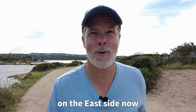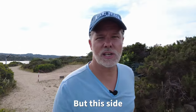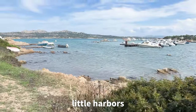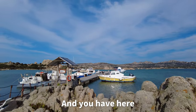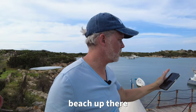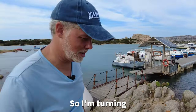Well, I'm on the east side now, and the wind has picked up, and some clouds came over, so I can't really fly the drone. But this side typically is better protected from the wind, although, wow, when that wind picks up, you don't really see on the other side all these little harbors. But here you have these beautiful little areas with all the little boats you can see, like right behind me. And it's all protected. And you have here an island, it's called Isola Giardinera. And you have a little beautiful beach up there called Spiaggia del Porticciolo. So you can see you have all these little inlets and the color is incredible, but woo, feel that wind? Yeah, so I'm turning this way.